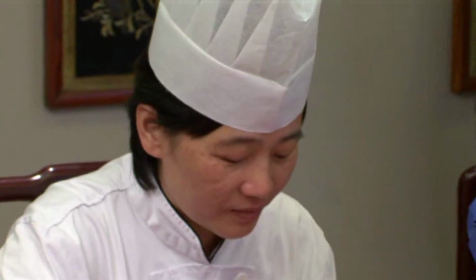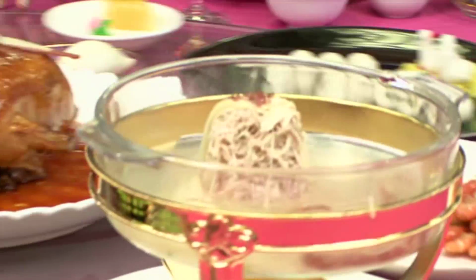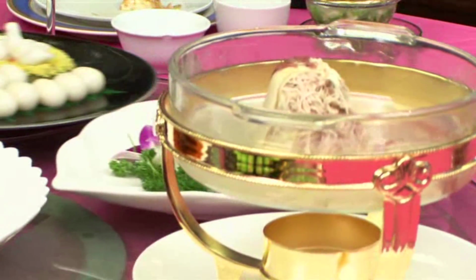I will also try some of these. If you love Shanghainese cuisine, this is the place you have to come.